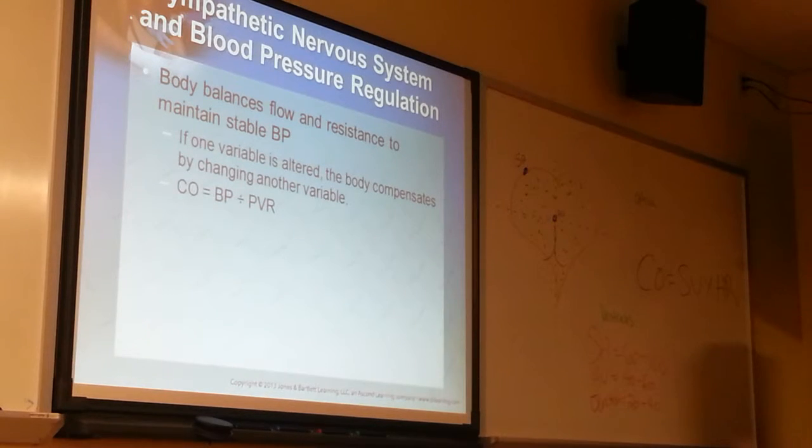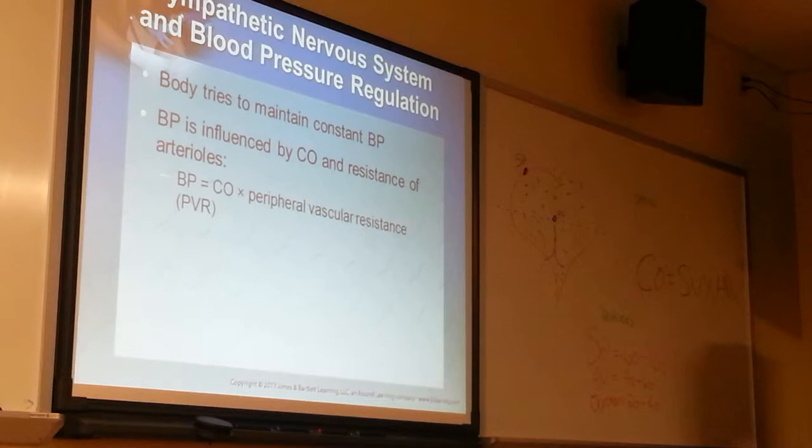All right, so the body balances flow and resistance to maintain a stable blood pressure. The issue is this: if you take away one component of what makes up your blood pressure, our body has to compensate by doing something else elsewhere. So we have to change a different variable. Cardiac output equals blood pressure divided by peripheral vascular resistance. If I change my cardiac output, I'm going to have to also change my peripheral vascular resistance to maintain that normal blood pressure.